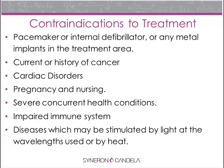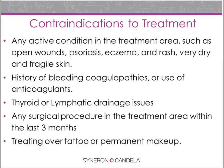or any diseases that might be stimulated by light. But specifically, this light is typically not affected by most of the conditions like polymorphic light eruption or lupus, which are more, or drug reactions, which are more towards the UVB spectrum anyways. So most of the time, we're not really having much contraindications to treatment.